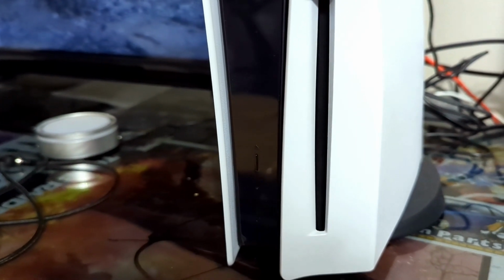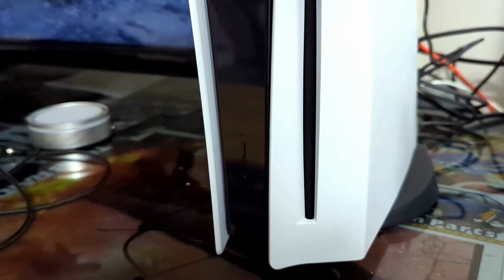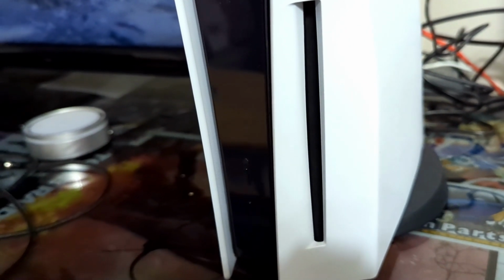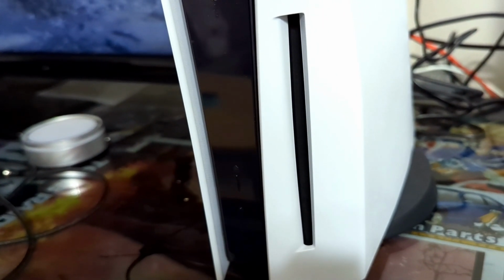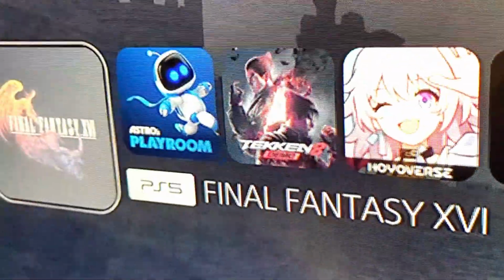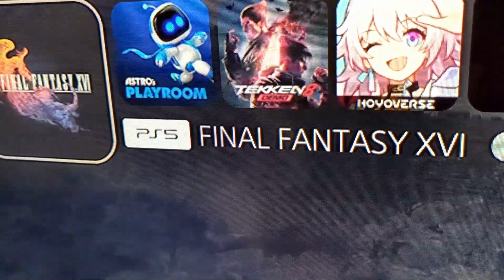So this disk drive works now, but it is a little slower than what it was before it got replaced. So you can hear this is perfectly normal, the noise level. But let's see if we play the game. This is Final Fantasy 16 that I put in. Let's see if it reads the game and see if there's any problems with this.